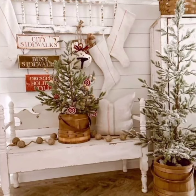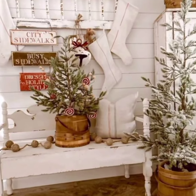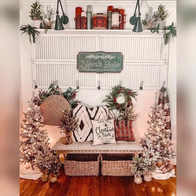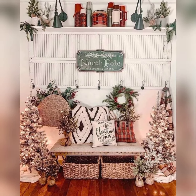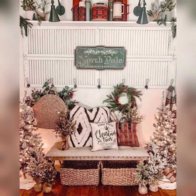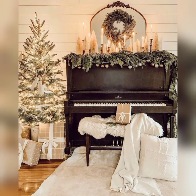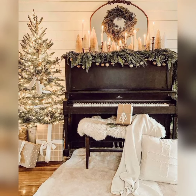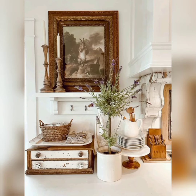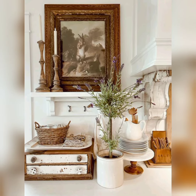Accessories play a huge role in completing the look. Vintage finds like old clocks, lanterns, and pottery bring history and personality to the space, and don't be afraid to layer in some greenery. A simple vase filled with wildflowers or a few potted plants adds a fresh, natural touch that ties the whole room together.